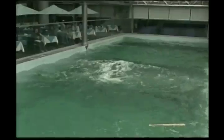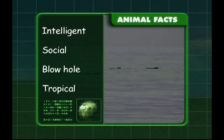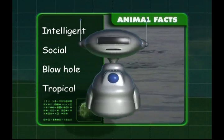Okay, Zeke, let's see what you've discovered about these beautiful animals. You know that they're among the most intelligent animals in the world and that they love to be social. And you know that they have a blowhole and that they're found in tropical waters.